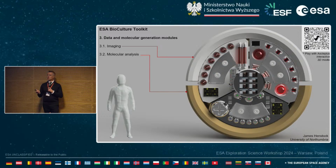I've also put a QR code in here. You can actually, if you want to, download and play with this model. It's fully interactive. You can look at individual modules by themselves rotated around. And we hope to continue to develop this and add more essential features to it. So this will continue being live for the duration of the FDT development, which is going to be over the next few months up to the next year, we suppose.